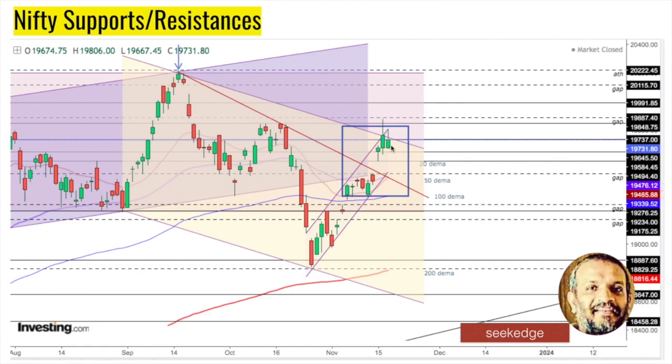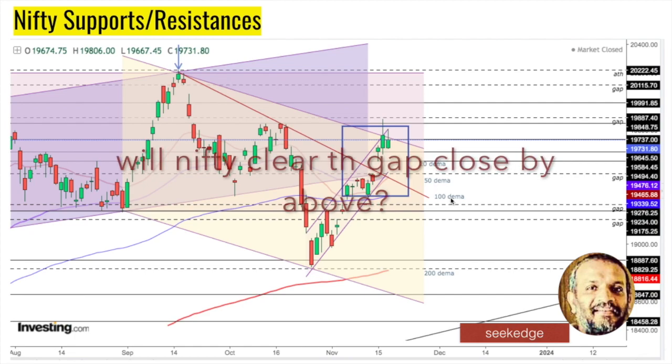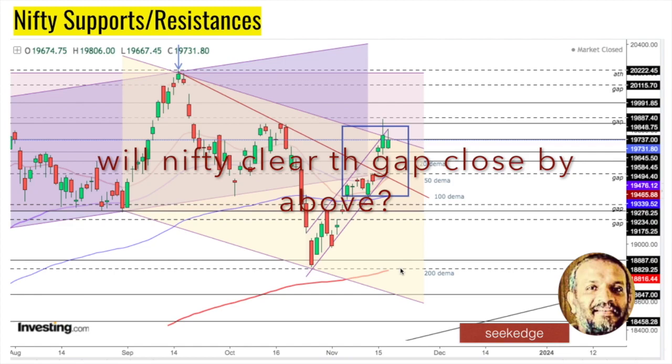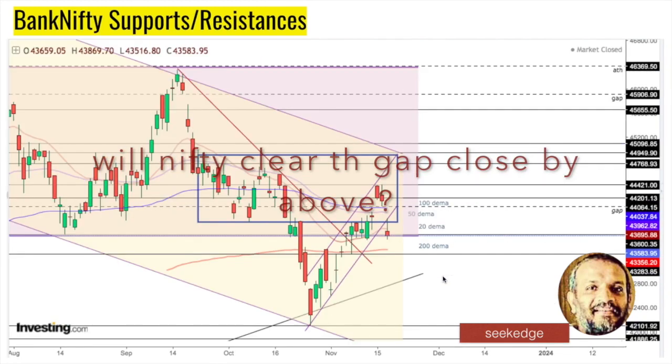Downside supports: before the gap resistance, the previous swing high at 19,737, so maintaining 19,700 is also important. There will be a support there. Then I have 19,650, 19,600, and 19,500 is a very good support. It's a gap also at the 19,500 zones. Then 19,476, and 19,465 would be the 20 moving average support. Then 19,300, 19,275 has a gap support, and 19,175 has another gap support. So these are all good supports on the downside. 19,000 again can be a rounding number support. Then it goes to the 200 moving average, which comes along with the gap support at 18,800 for Nifty.